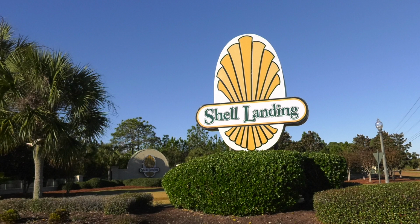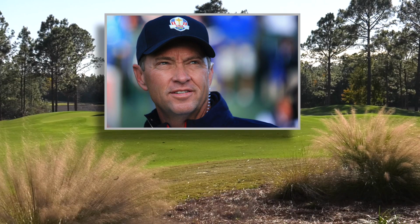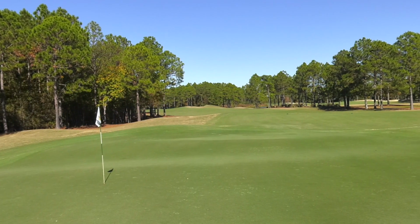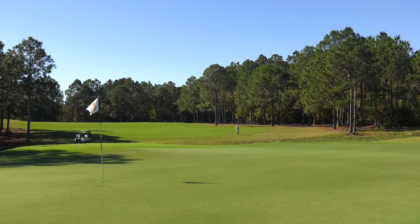In 2000, 2 people came to what is now known as Shell Landing. Kenny Hughes, the owner, and Davis Love III, the architect. Yeah, he did a great job, great golf course, friendly. And he was in his fledgling days as an architect when he came here. He had done a couple of projects, but this is one of the ones that really put him on the map. Yes, it was top 5 of new high-end upscale golf courses built at that time and flourished ever since.